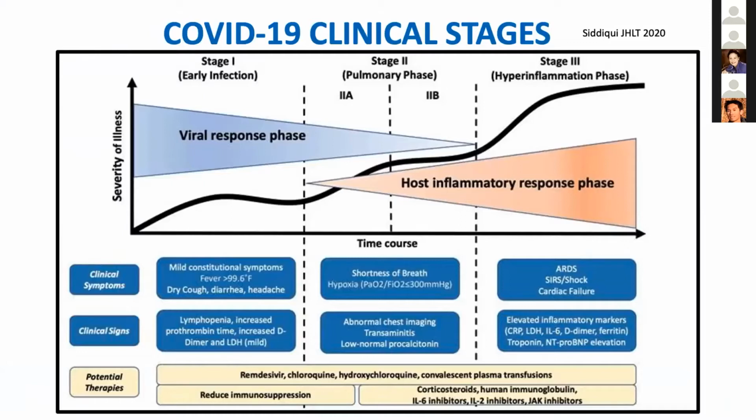How does this translate to clinical presentation? During viral replication, infected individuals may have mild constitutional flu-like symptoms with or without GI symptoms, and lab abnormalities may include lymphopenia, increased D-dimer, and LDH. The inflammatory response may manifest early with pulmonary decompensation with evidence of abnormal chest imaging, and also may present with liver enzyme abnormalities. Worsening inflammatory response is likely when there is pulmonary and extrapulmonary manifestation, including ARDS, systemic inflammatory response syndrome, shock, and cardiac failure, with notable elevated inflammatory markers that may include CRP, LDH, IL-6, D-dimer, and ferritin.